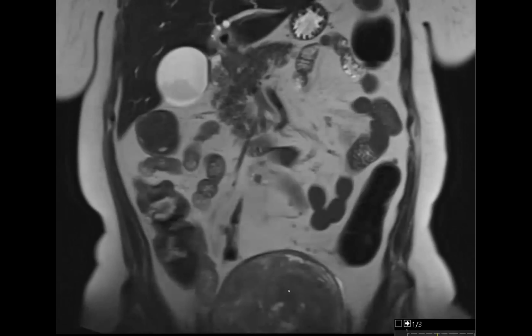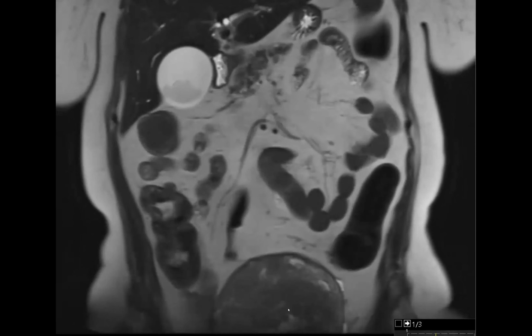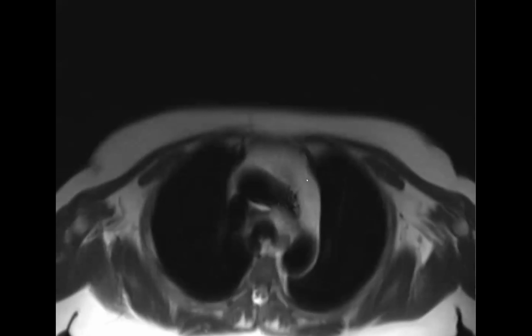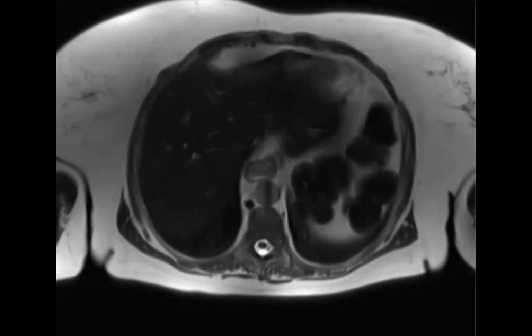The other interesting part of this case is that there was a partially imaged pelvic mass. If you saw this partially imaged pelvic mass, what would you think? You can actually just jump to it, because we did end up doing an MRI on it. Is it a female patient? It is a female patient, yep.